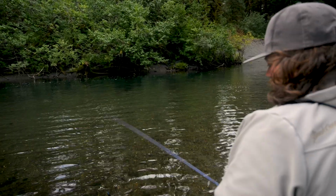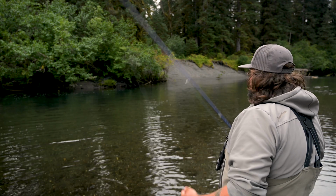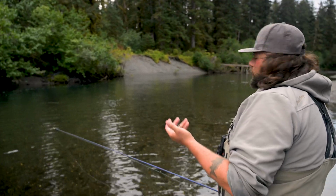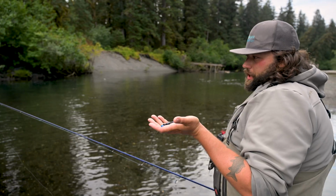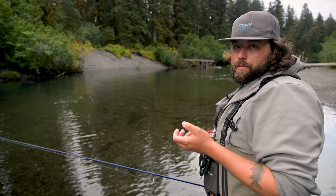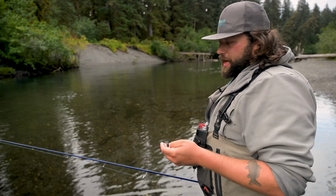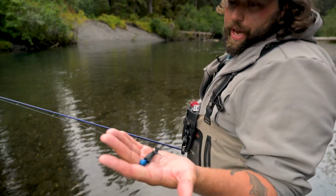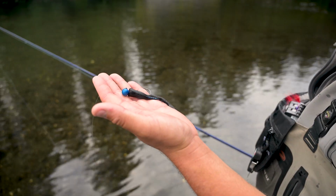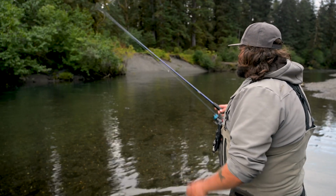All right, so we got to the river. We found a spot that we like. The water is really low. There's a lot of fish in it. So we're gonna walk you through how to fish jigs, because there are definitely things you could do that will make them snag almost exclusively, and we want to try and avoid that. So I'm starting with a 3/8 ounce blue, black end run jig. So blue head, black body, black tail.